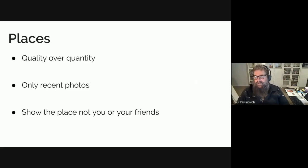The other thing I'd strongly encourage is only recent photos. So if you've been to the place within the last couple of months, that's probably fine. But earlier than that, I probably wouldn't do it, because the idea of maps is the representation of what the place is like now, not what it used to be like. And try and show off the place, not you or your friends.